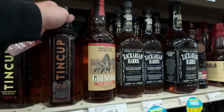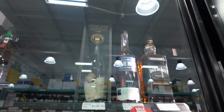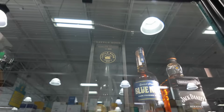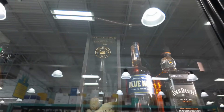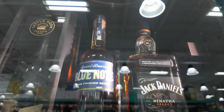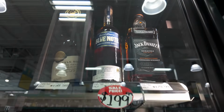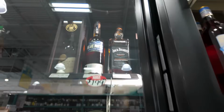And then we got an interesting one that I haven't seen before. Tin Cup 10 year. If Tin Cup had their whiskey proofed a little higher, I would 100% pick it up. But the 86 proof, I'm going to say no. So in their glass case here, we got a little book, $139.99. And then the Blue Note Special Reserve. This is the cask finish series. This is the one finished in a whole lot of crap at $199. And then the Jack Daniel's Sinatra Select.